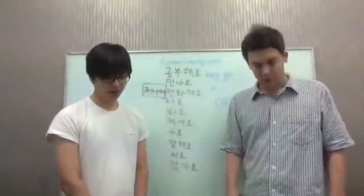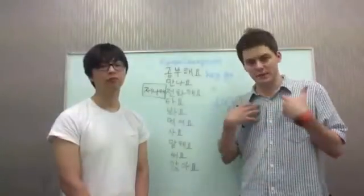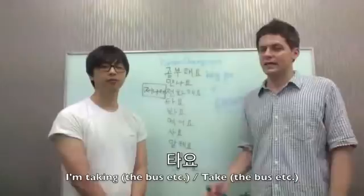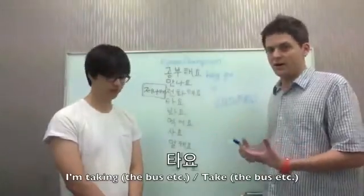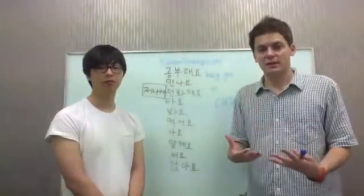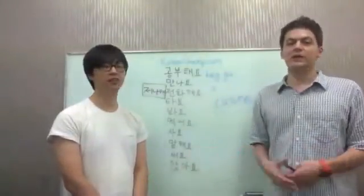Okay, let's take a look at the next one. This is the verb for to take, as in a means of transportation. So take the bus. I'm taking the subway. That take in Korean is 타요. We're making the same form, which is the present or the imperative form, 타요. So you could tell your friend, if he says, how do I get there? 거기 어떻게 가요? Then 버스를 타요. Take the bus, right?